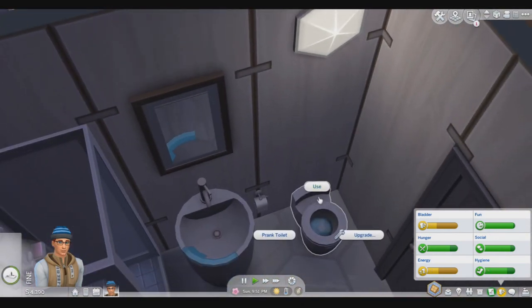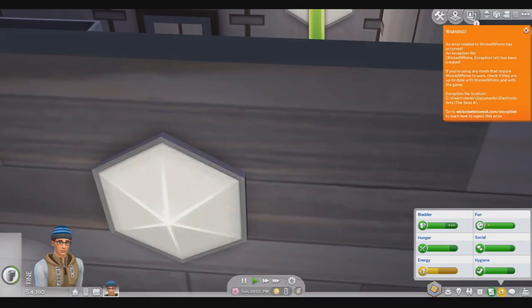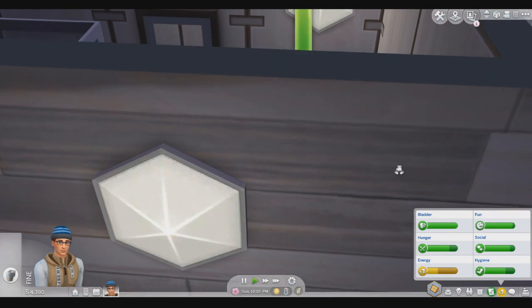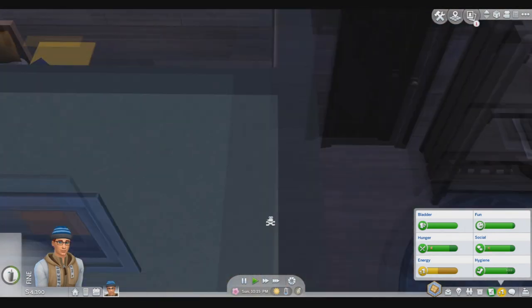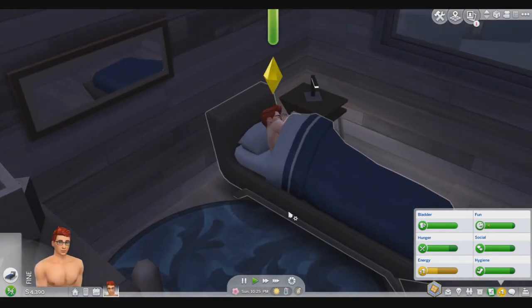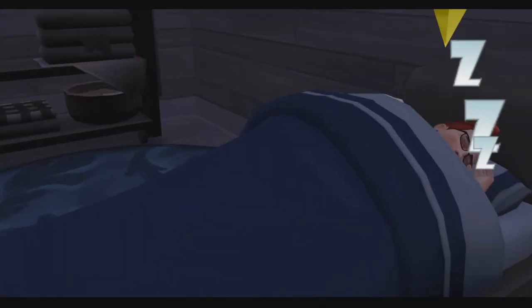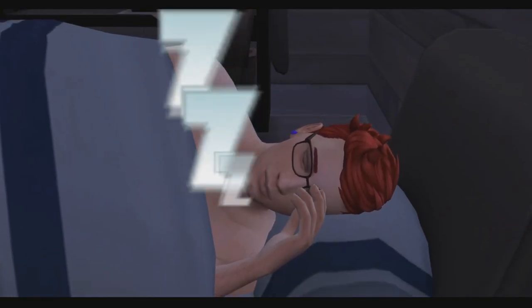Toilet. Bladder. Use. Ah! I'm so glad I put myself behind that wall, just in case, you know? You done? Okay. Wash your hands. And then go to sleep. Go to sleep, and we'll call it a day. Look how cozy I look. I look so adorable. I wish I looked like that. Seriously. What the flip?